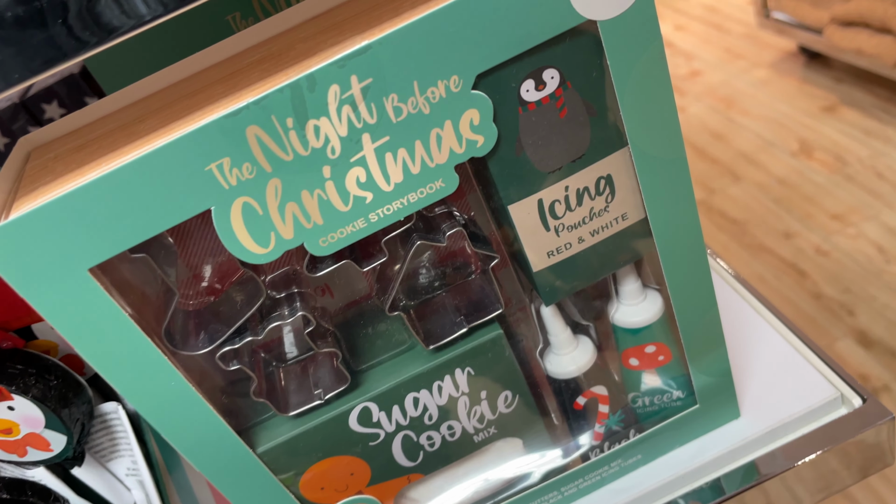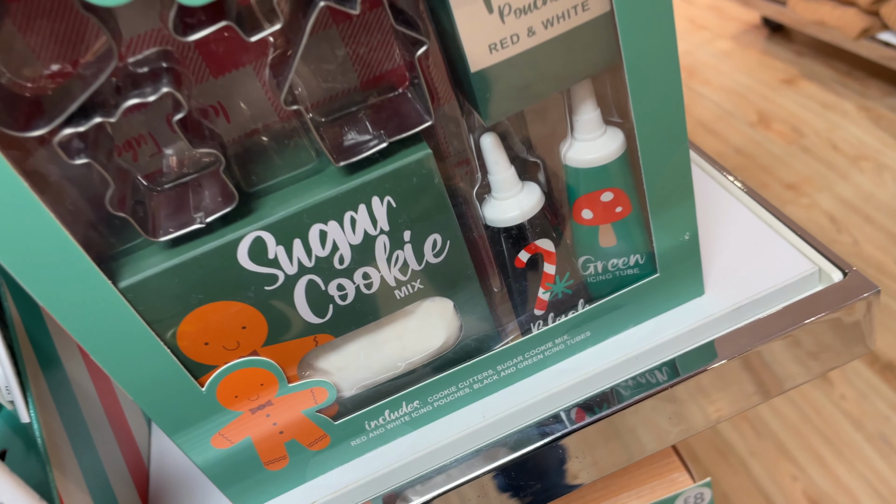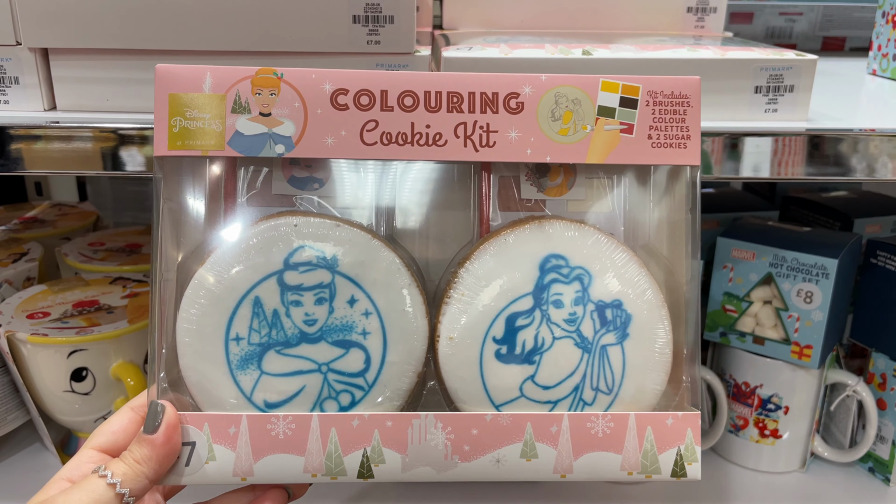But I love baking my own cookies and personalizing my own decorations, so here you're also able to find many of these DIY kits.